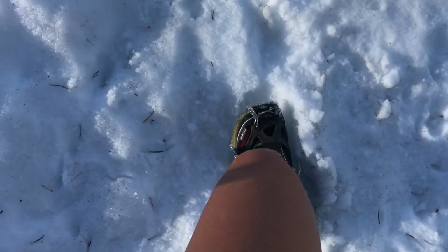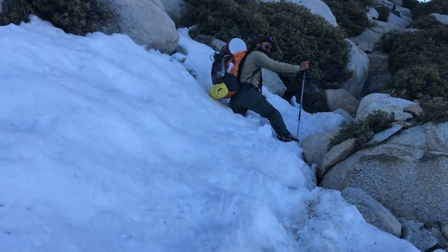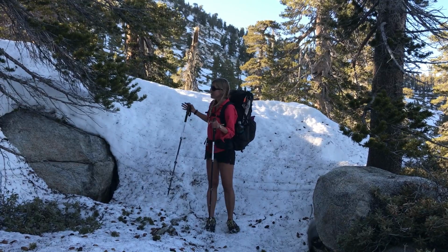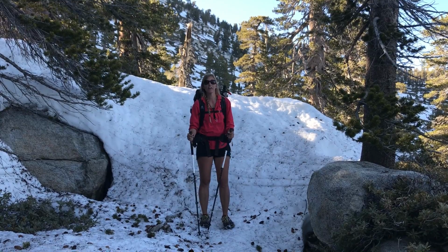Hiking the Pacific Crest Trail is literally one foot in front of the other. He needs a little help, I think. So this is just a reference of how high the snow really is. It's taller than me and I'm 5'8", so.